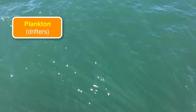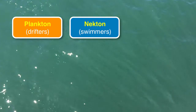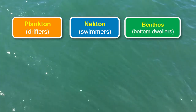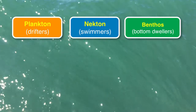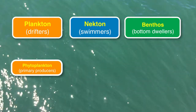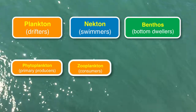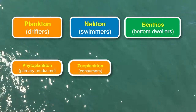Plankton are the drifters, as we've mentioned. Nekton are organisms that have the ability to swim against currents, while benthos are those that inhabit the ocean floor or burrow in the seafloor. Within the plankton group, we have phytoplankton that are able to produce their own food through photosynthesis. We also call them primary producers. Zooplankton, on the other hand, cannot make their own food and must eat plankton or other zooplankton to survive.